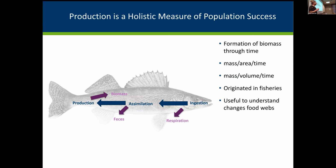When I talk about production, I'm talking about secondary production. That's the formation of heterotrophic biomass. It's a really holistic metric of population success because it incorporates things like abundance, biomass, birth, survival, fecundity, mortality, just pretty much any metric of success that you can think of is somehow included in production estimates.